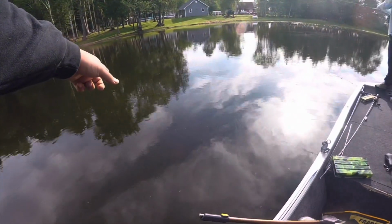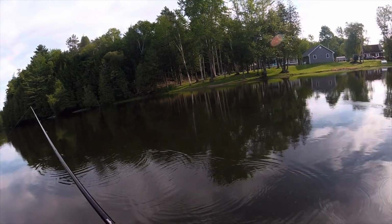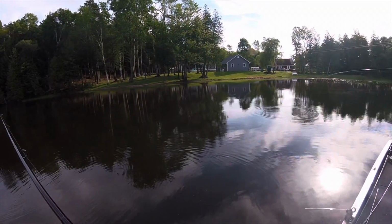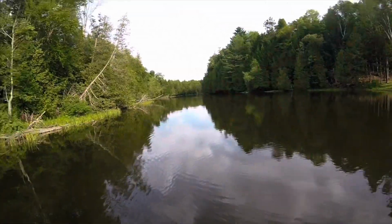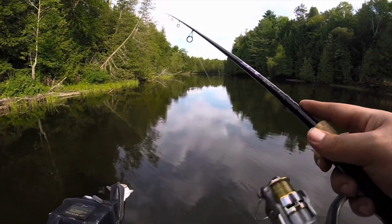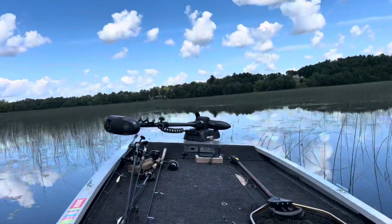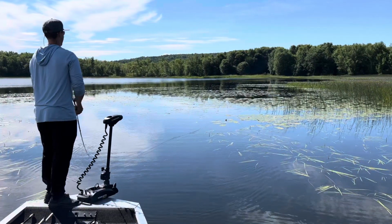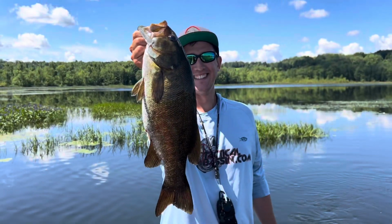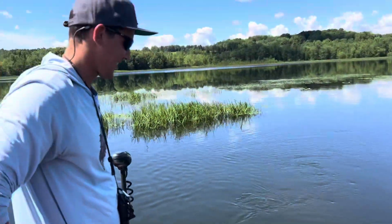Oh my God, look at that fish. There she is. Look at that fish. Put it right on her nose. Come on. Oh, she went to it, dude. Oh my God. Making me sick. Quality swim off, yeah.